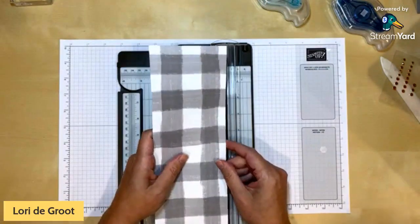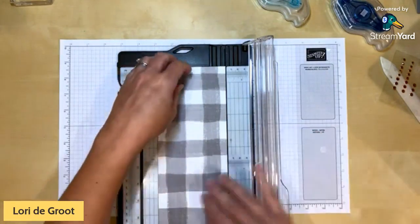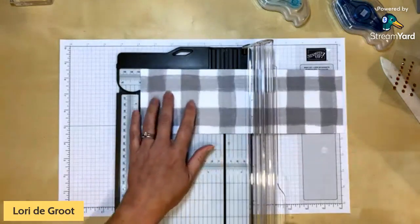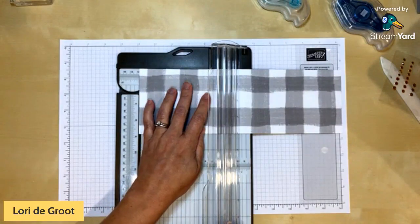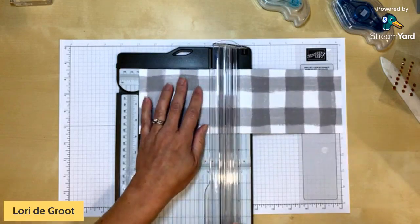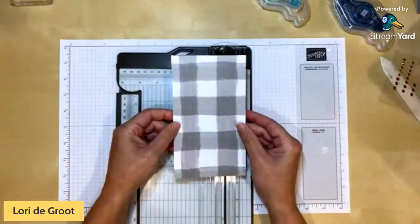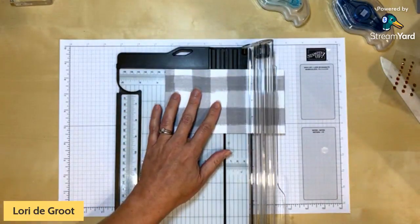They look impressive, but they're super easy. So first thing we need to do is have a piece of DSP that's cut at 4 by 7. So I'm just going to cut off 5 inches there. So a 4 by 7 piece. And now we're going to score it in half, have 3.5.